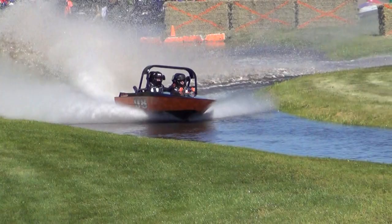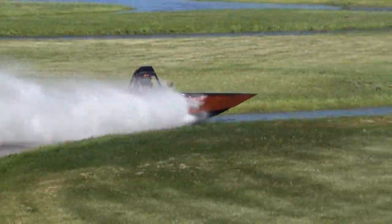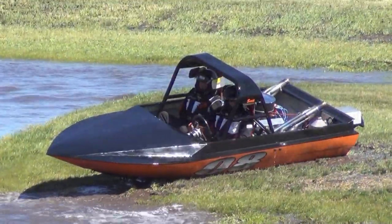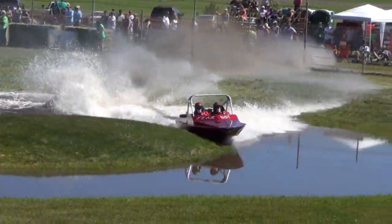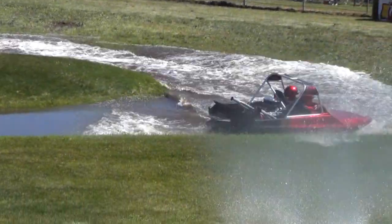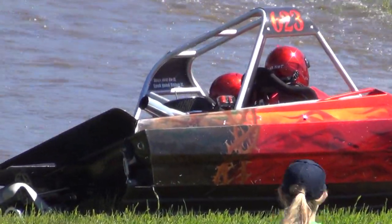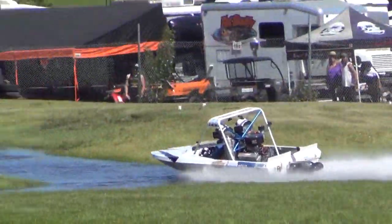Almost like they're on a rail. You won't see a whole lot of the back end breaking loose. And a pirouette onto the bank. Catches a little bit of bounce and he'll race home. It's a good run.